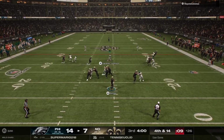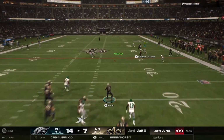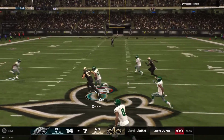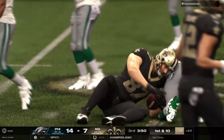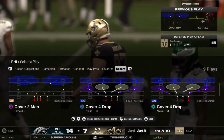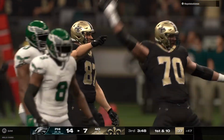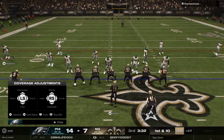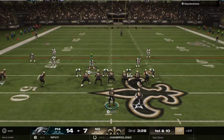He'll throw it. He finds him beyond the marker. And they finally bring him down, but that is a big gain and a new set of downs. What a play on fourth down. They get the first after a gain of 27. First and 10 at the 47-yard line.